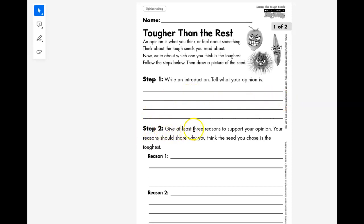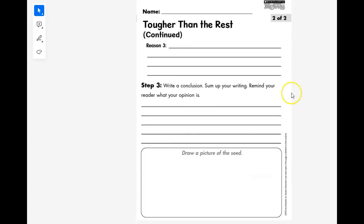Step 2, give at least 3 reasons to support your opinion. Your reasons should share why you think the seed you chose is the toughest. Reason 1, reason 2, and on the back, reason 3. Why is it the toughest?